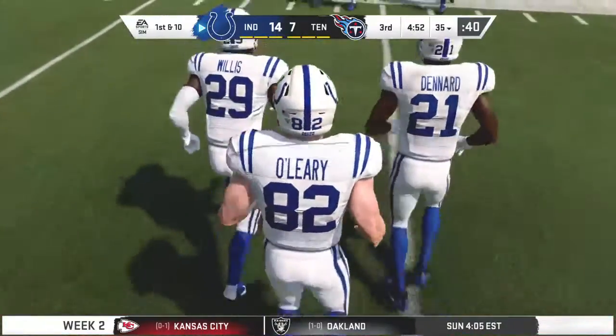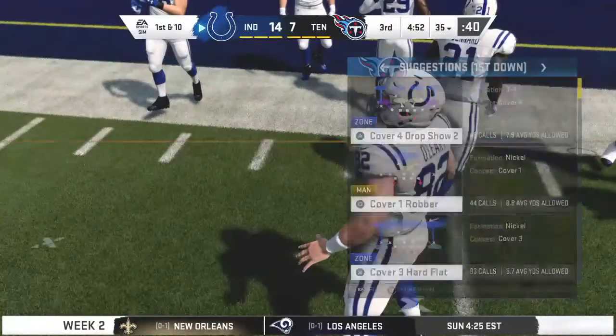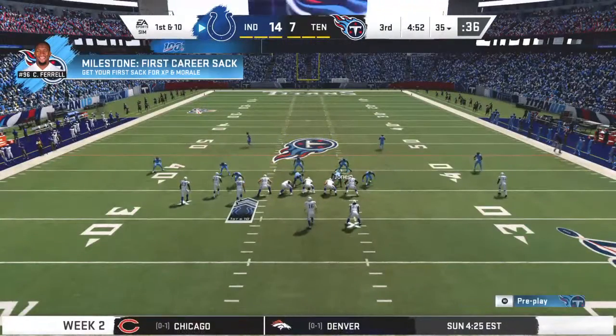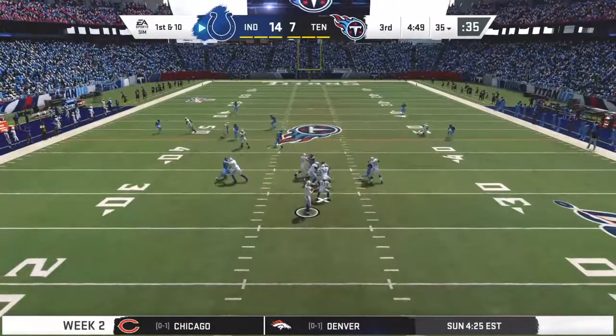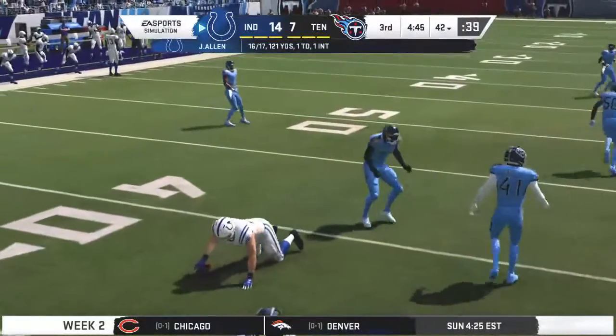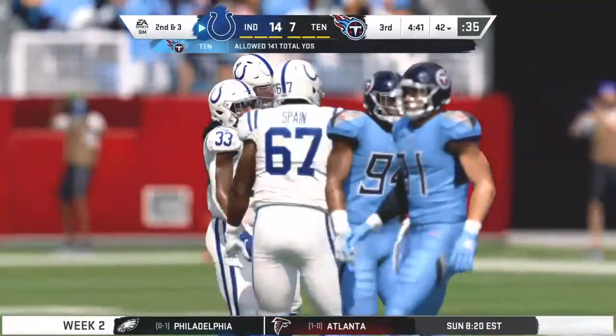Here's the Colts now as they get ready for their first possession on offense of the second half. They've got good starting field position as they come up here first and 10 at their 35-yard line. Allen now looks to throw. Looking left side, he's got it, complete. 7 yards, the pickup on the pitch and catch.